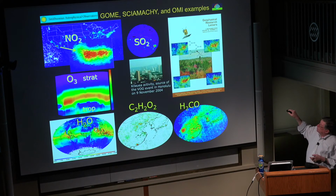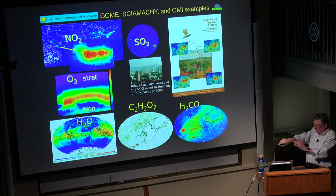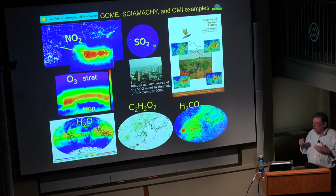Here's SO2 from Kilauea and volcanic fog in Hawaii, which I've experienced, and it's very unpleasant. You get this very fine pumice that will get right into your pores and takes days to get out, and it's also not good to breathe it. We pioneered measuring formaldehyde from space, and that's important because it's the main proxy for the volatile organic compounds, which are an ozone and aerosol source.